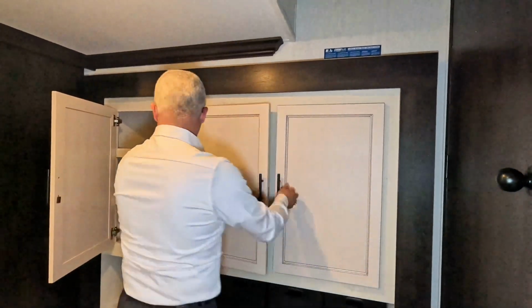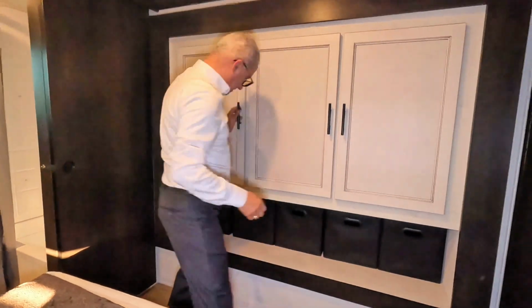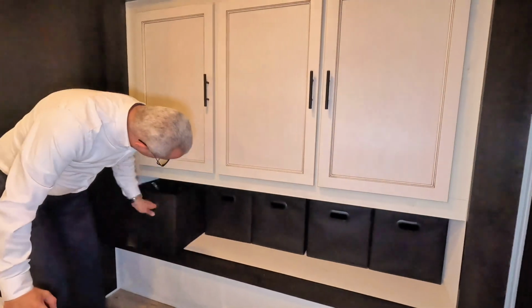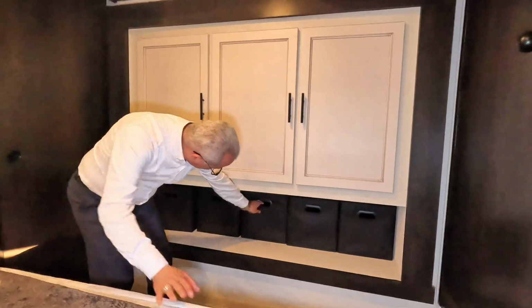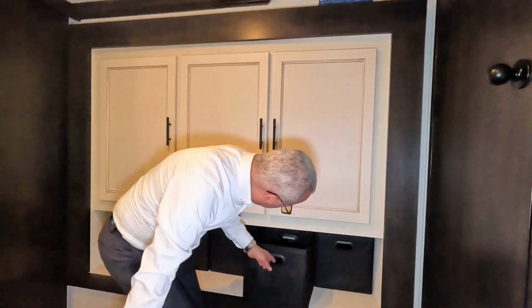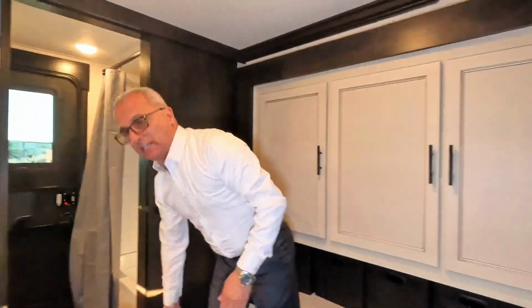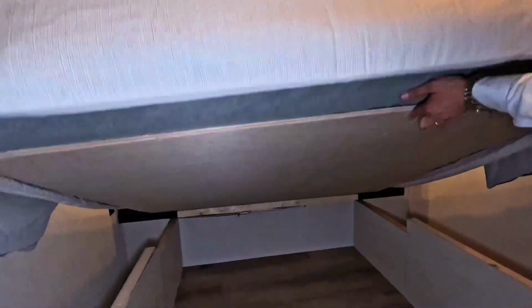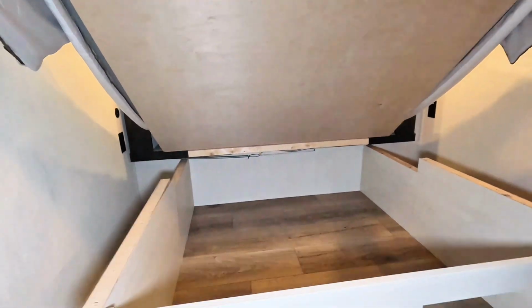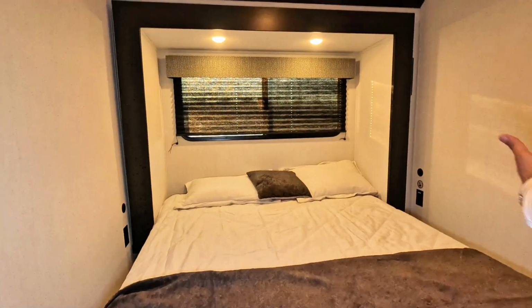Then a shelf here for jeans, shirts, whatever. And then here, I like the extra touch. This basket, you can put toys, underwear, socks, his and hers, whatever you like. And don't forget, all the Sabre beds have storage underneath. You can see storage underneath the bed, as well as the king size bed in the front.